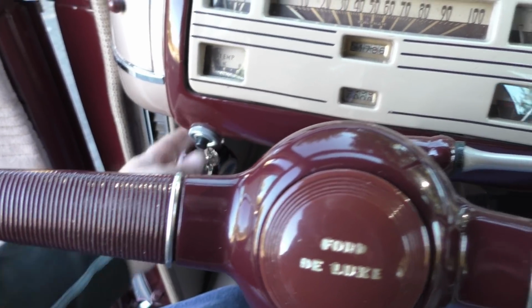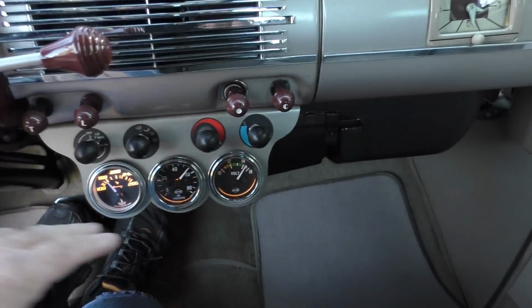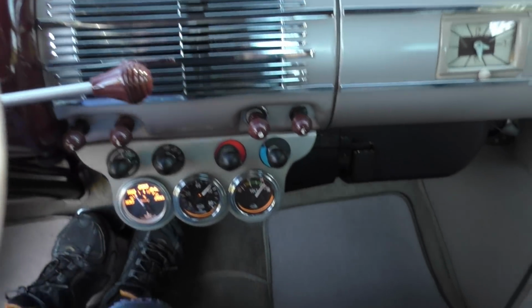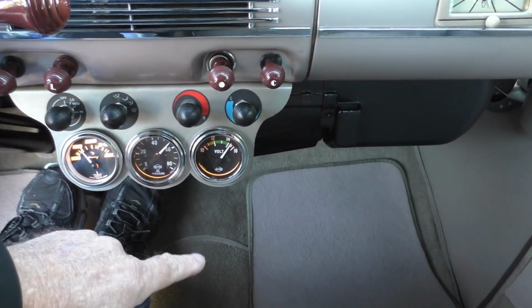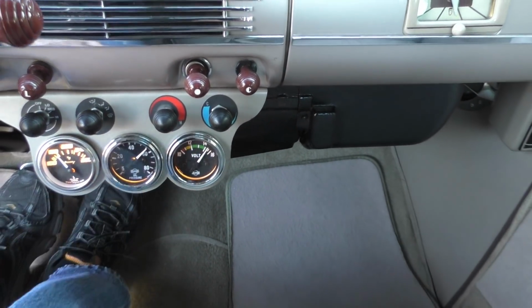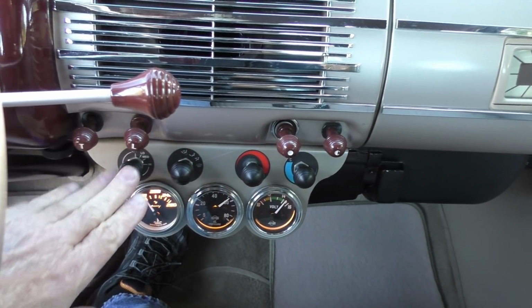The ignition switch is underneath here. Fuel gauge does work. The gauges have been all converted down to here, so the only gauge that works up here is the fuel gauge as far as indicators. Temperature, oil, got 50 pounds of oil pressure. I bring it up there a little bit, it's charging. GM one wire alternator, all the AC controls are right here.